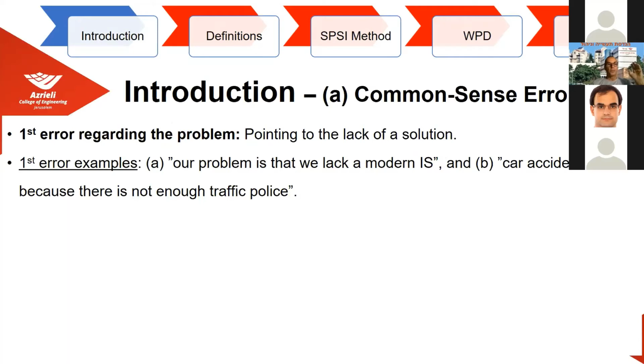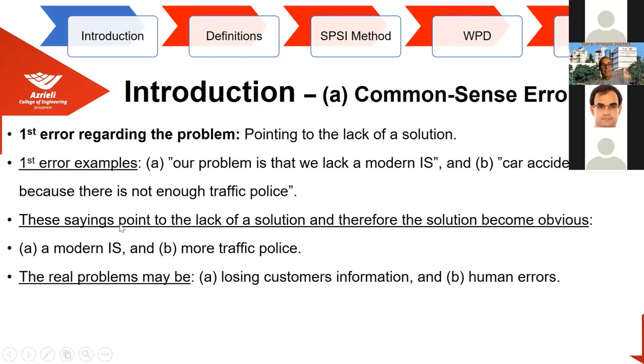Common sense errors. The first error regarding a problem is pointing to the lack of a solution. The first example is stating our problem is that we lack a modern information system. Or the second example, car accidents occur because there is not enough traffic police. These sayings point to the lack of a solution, and therefore the solution became obvious: a modern information system in the first case, and more traffic police in the second case. The real problem may be losing customer information and human errors.